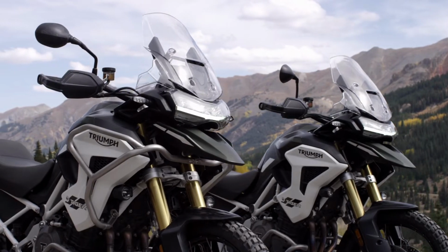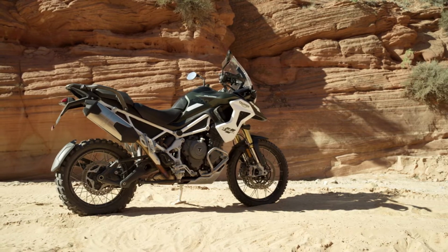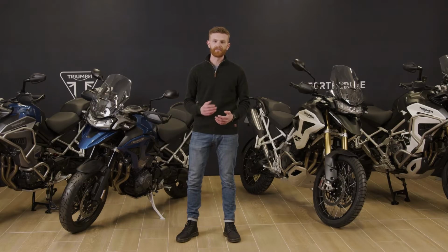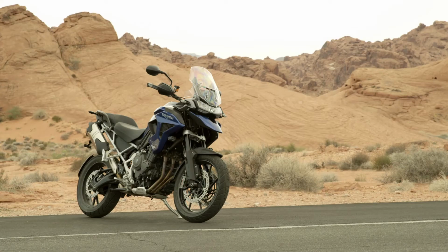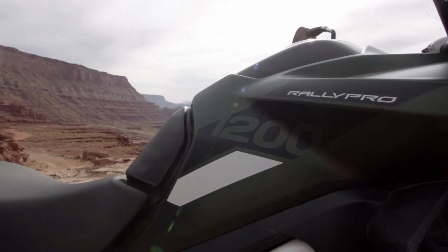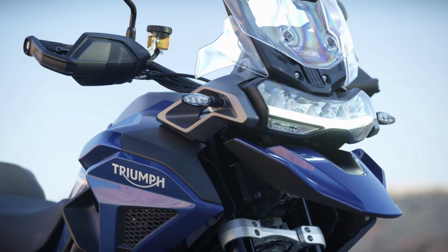So when Triumph teased this model back in September, I was really intrigued to come up and have a look at the final version, just to find out what Triumph have done to improve it and not just compare it to the competition, but actually make it better. I can tell you just by looking at the bikes next to me now, especially the rally versions, they look a lot more adventure focused, and I've got to say the new design looks fantastic.